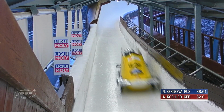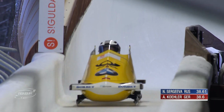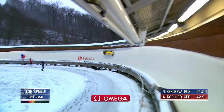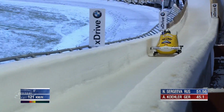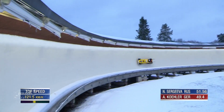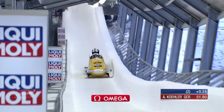Big loop there on the entrance of turn 11. We see a nice impact on the exit. We'll see how she handles it in 13. That's where the problems present themselves, and she's out through and clean. 2200s down. She's in the red to our current leader, Nadezhda Sergeva of Russia. Over the top of the outrun into the Kreisel. Final corner across the line, and she's 2400s back.